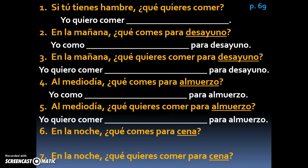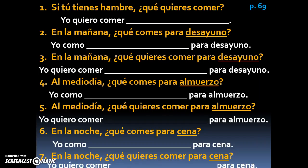En la noche, ¿qué comes para cena? Again, at night, what do you eat for dinner? Cena comes from the verb cenar, to eat dinner. So again, you would answer it, yo como pizza para cena. Okay, I eat pizza for dinner. Number 7, en la noche, ¿qué quieres comer para cena? Again, you would say, yo quiero comer, and list the foods that you would love to have, that you want to have for dinner, but you don't normally get that.